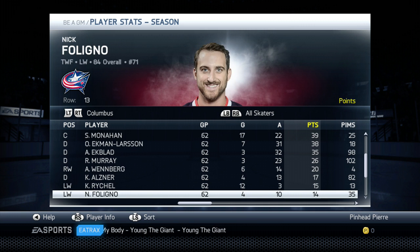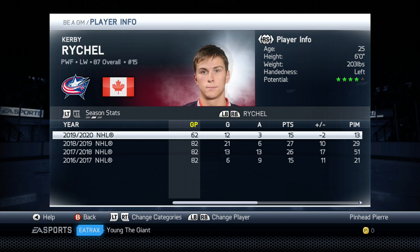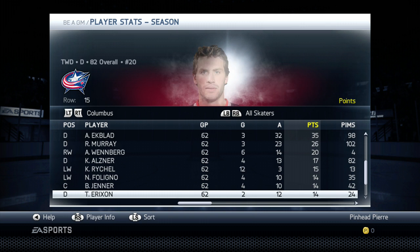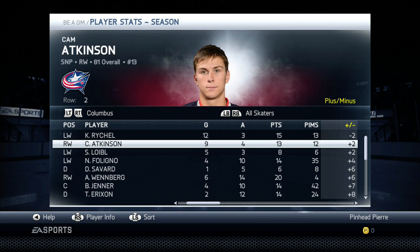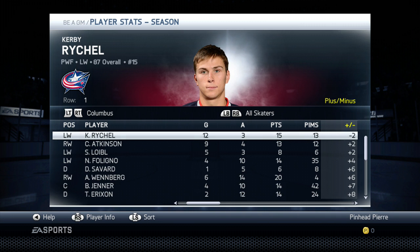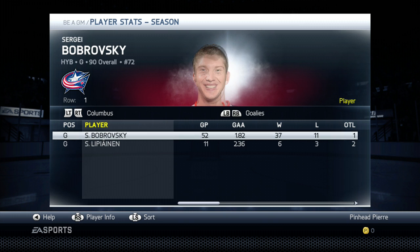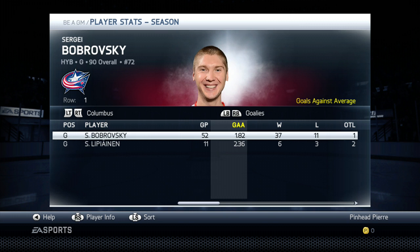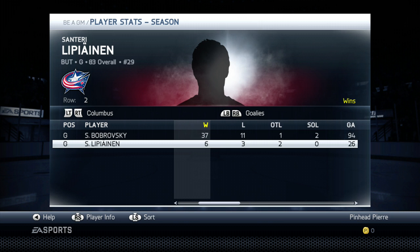Like Wenberg's got 20 points there. I mean, Reichel's kind of slowed down. He's not much of an assist guy, but I mean, he can get you 20 goals, right? He's getting 20 goals here. So, yeah, I mean, this is good. This is a good team. The only minus player is now Reichel. It was Atkinson before. So this is good. 1.82 goals against average. Holy shit. 9 shutouts.